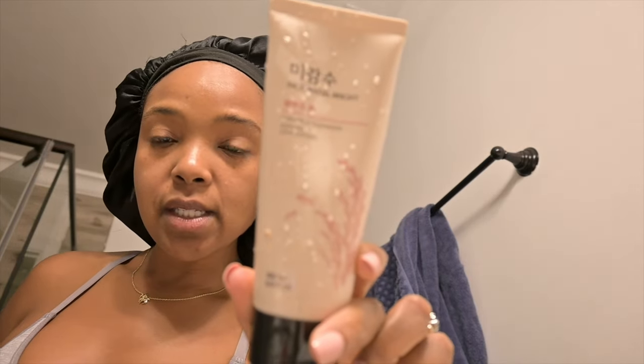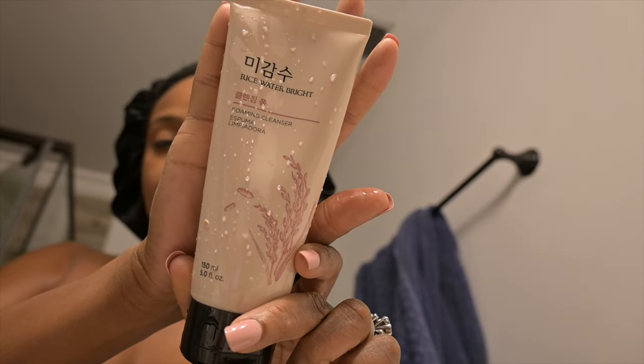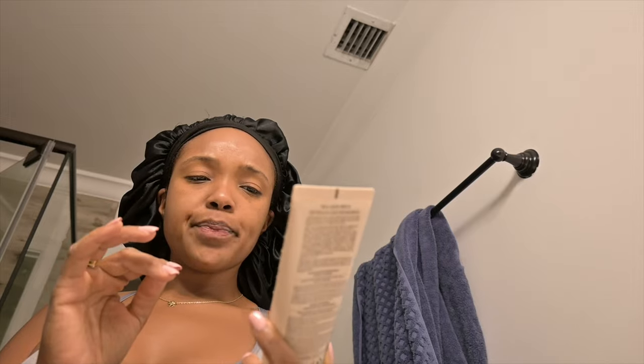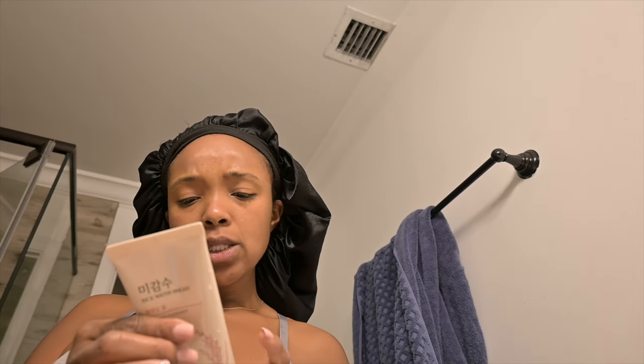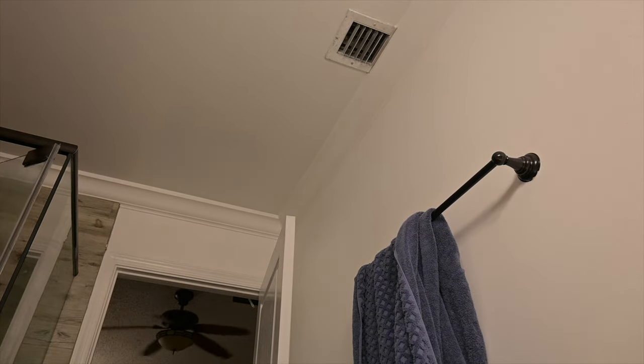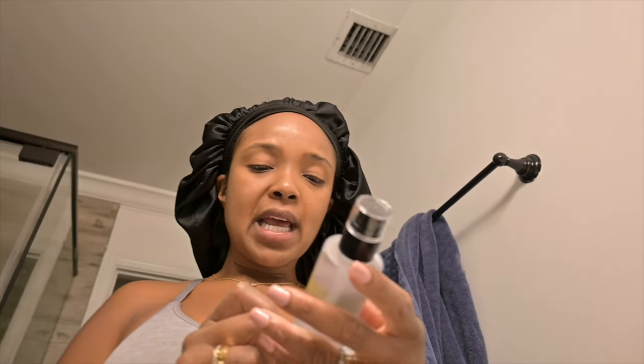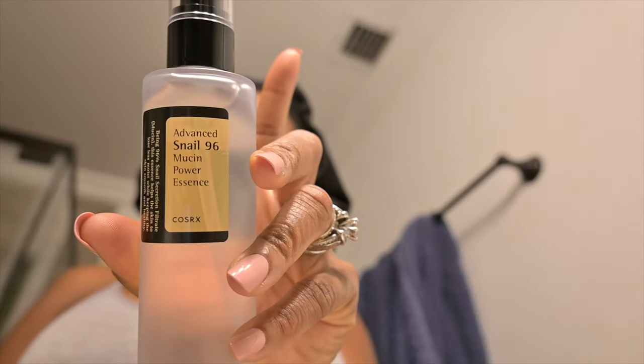Okay, so this is my face wash. It is a Rice Water Bright face foaming cleanser. Honestly, you just need a pea-sized amount and that'll do your whole face. So I literally just did that. And then after that, I put on this snail mucin essence. I cannot talk today.